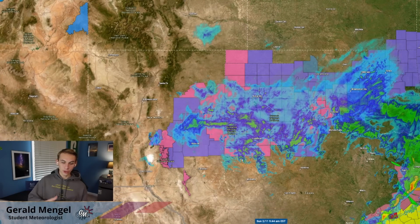Now, zooming in and taking a look at these watches, warnings, and advisories a little bit more, we have a big plume of winter weather advisories here from the Ozarks down through Oklahoma and back into the Texas Panhandle. Again, a lot of folks out here likely to see some wintry weather, and winter storm warnings in effect for portions here, as well as into sections of eastern New Mexico, and then into the Texas Panhandle as well. Also seeing some of those winter storm warnings.